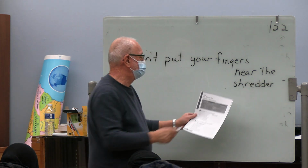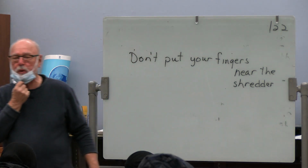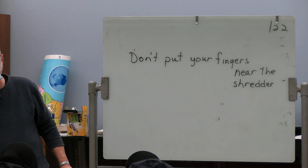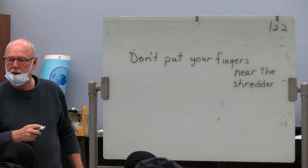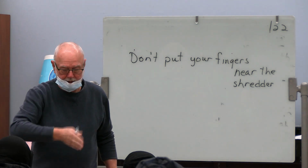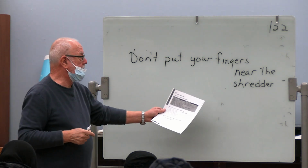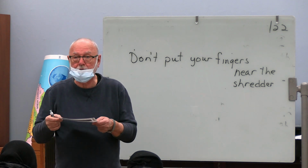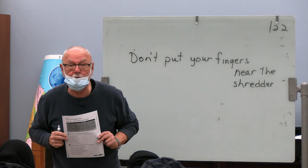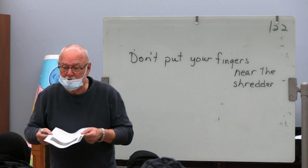What is this? Shredder. Last week we talked about that. What is it? Shredder. Machine. What does it do? It cuts paper. So this is a very important document. I read it. I don't want you to see it. Private information. I put it in the shredder.